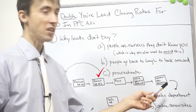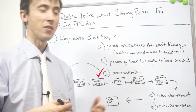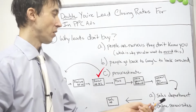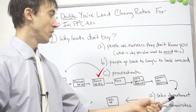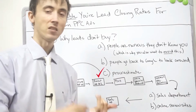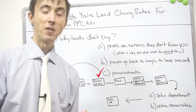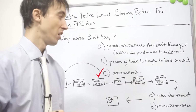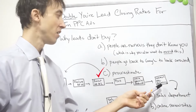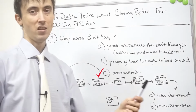And then later on, they see another ad, which is more than one ad, that will be for draining objections. And what that is, I've got an arrow pointing down here. You talk to your sales department. You ask the salespeople, what are the most common questions that people have that you have to answer in order to make the sale? And you answer each one of those questions in an individual ad, which then also links to individual blog posts with each answer on it.